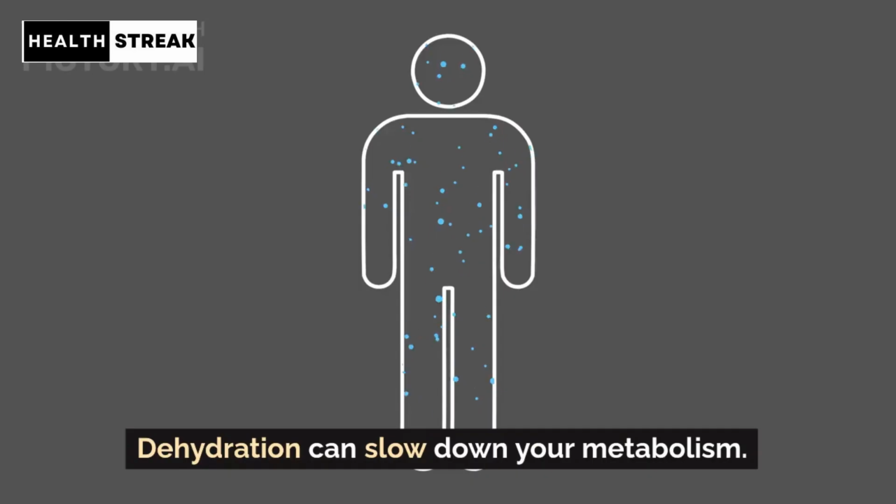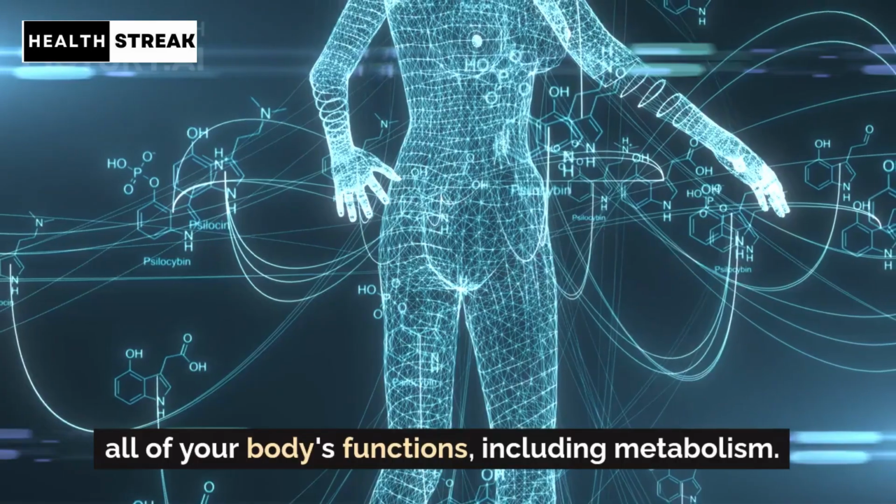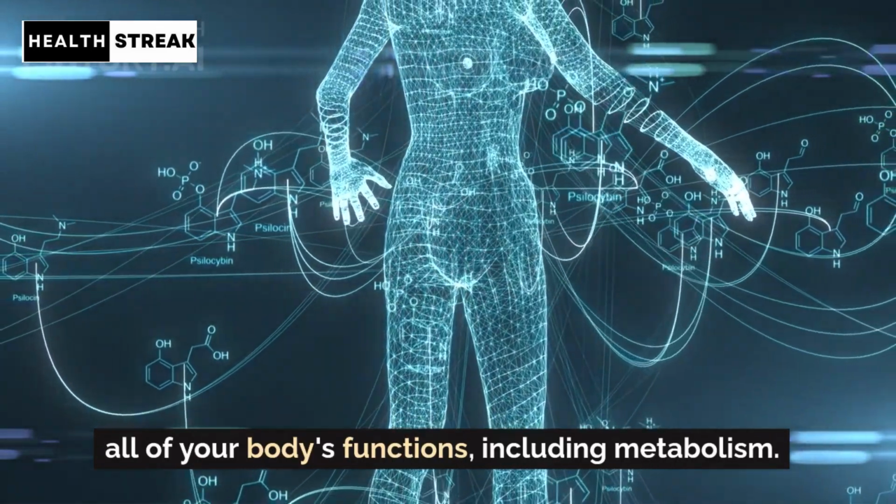Stay hydrated. Dehydration can slow down your metabolism. Make sure to drink plenty of water throughout the day to support all of your body's functions, including metabolism.